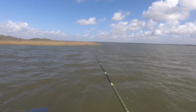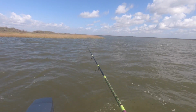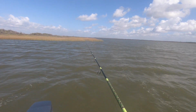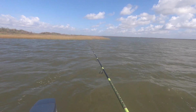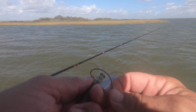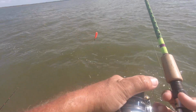What I'd like to do is in the next 30 minutes or so, pull three more off this bank. I think we'll find them along this grass. All right, Mr. Shrimp, go get Mr. Big Redfish. We need three more of your uncles.